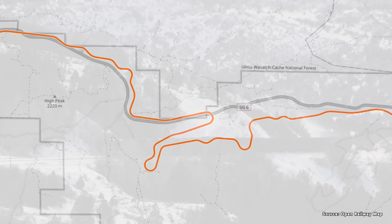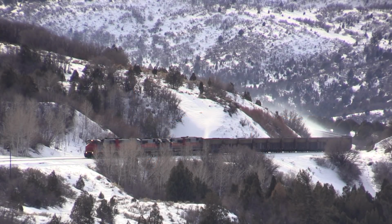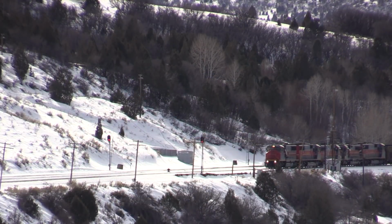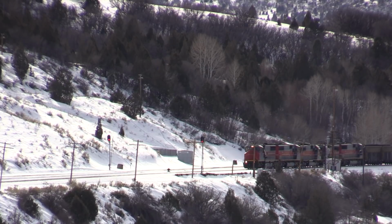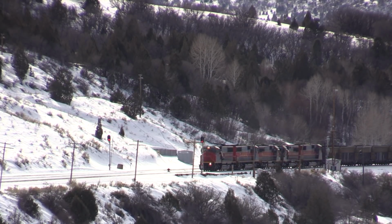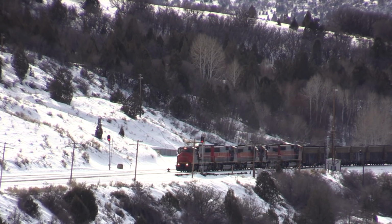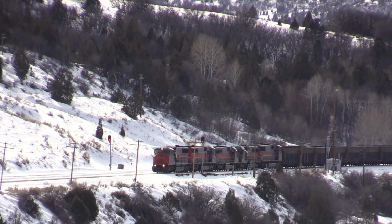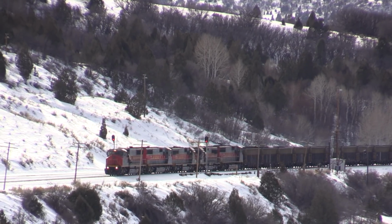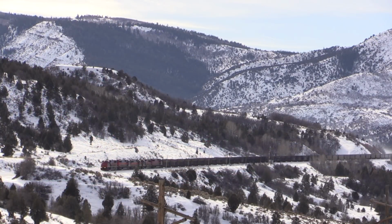A total of 6 examples were built, 3 in August of 1994 for demonstration on the Southern Pacific, and another 3 in August of 1995 for demonstration on Union Pacific. Due to termination of the MK Rail high horsepower program, neither of the railroad companies purchased the model, and the units were returned after 1 year of demonstrations.